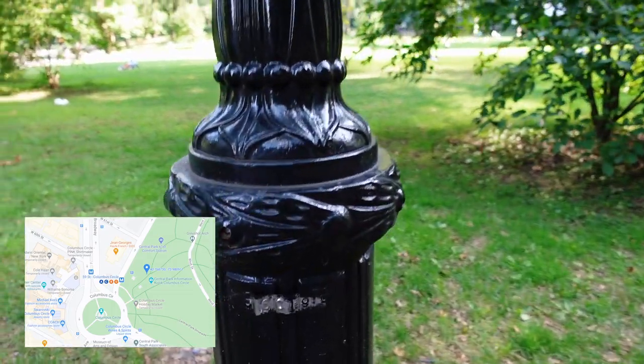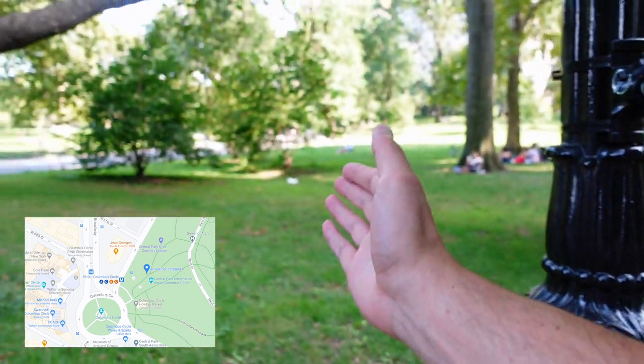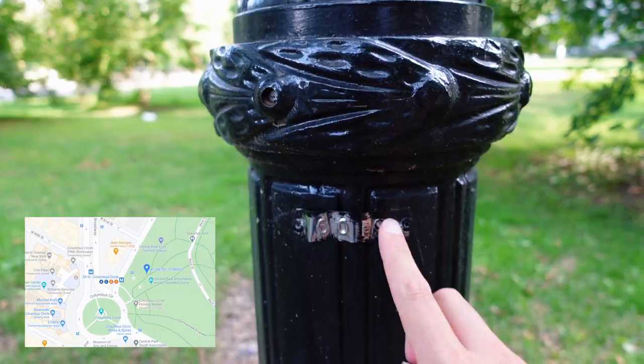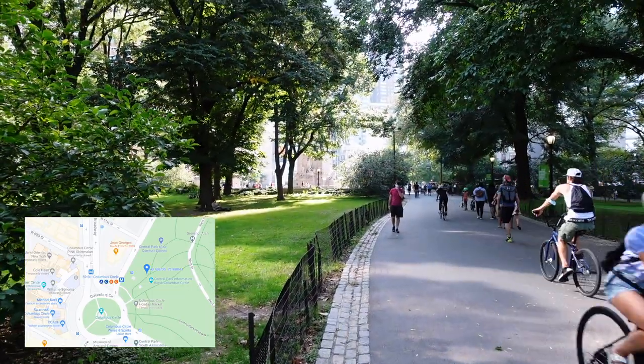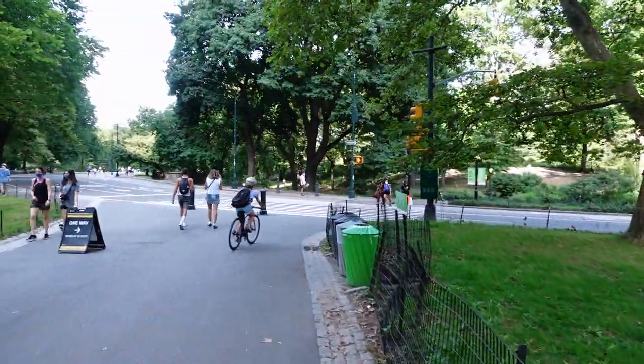The last two numbers, if they're even, they represent that we're going more east. If they're odd, like this one, 19, the higher the odd number means the more west we are. So we're on the west side of 60th Street. That way you can get around without using a map or without using a phone.